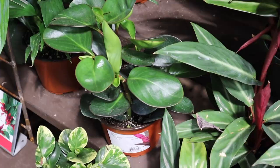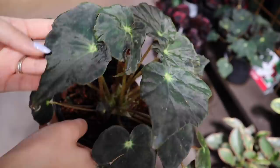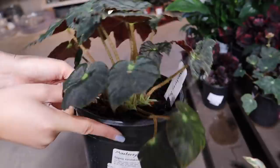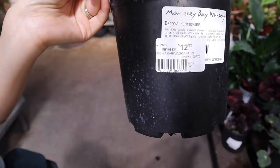Oh my gosh, look at this begonia. I don't know if you can get that. Can you get the velvet? Yeah, it's picking up. Oh my god. This is amazing. Oh. I've seen this one time on Instagram and I was obsessed. Let's see the price. $12.99? That isn't bad.